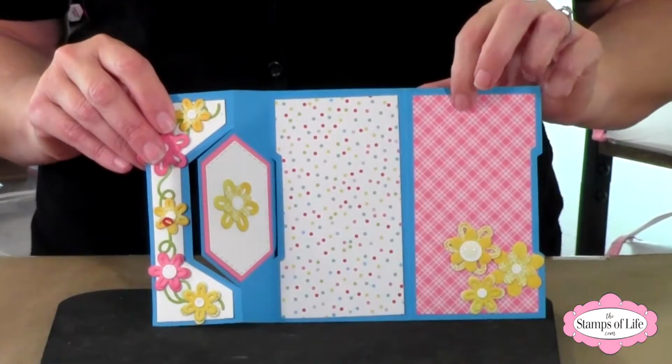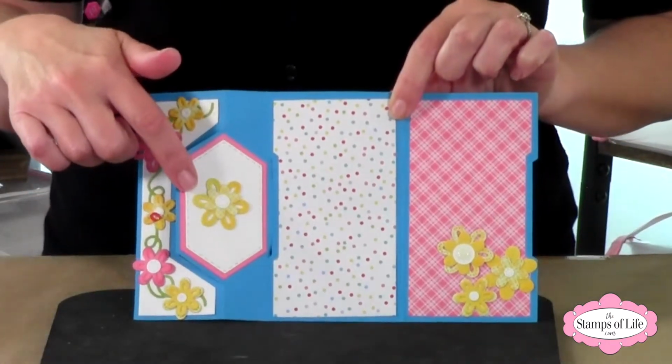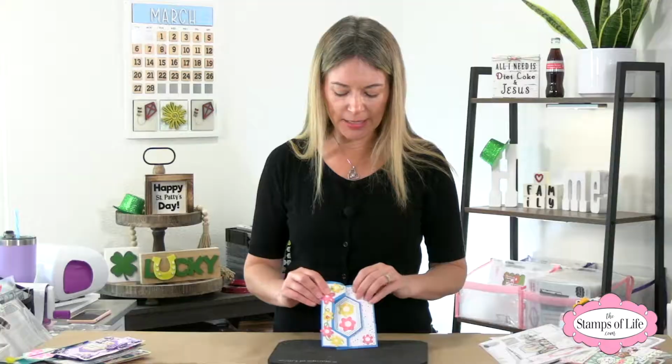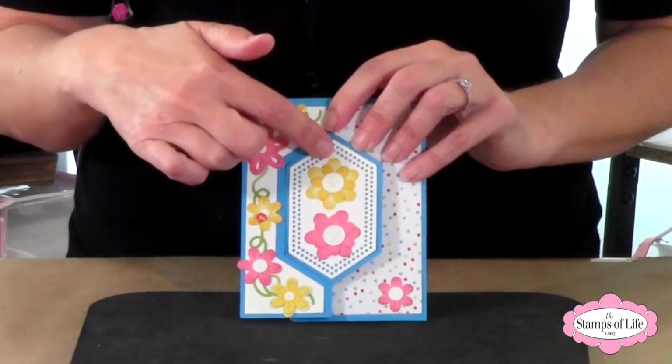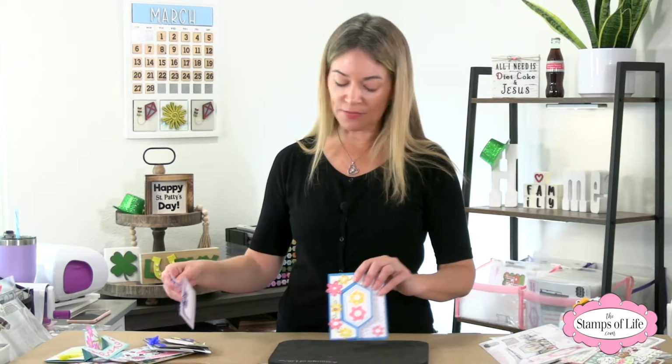It's automatically included. Yes, you're getting all of those layering dies. Yes, you're getting those fun flowers with the little pin dots. You're getting this awesome vine. All of that is included in the die. And even this fun shape here with the double dots. What? I know, it's amazing. Okay, let's look at some more because I have lots of fun samples.